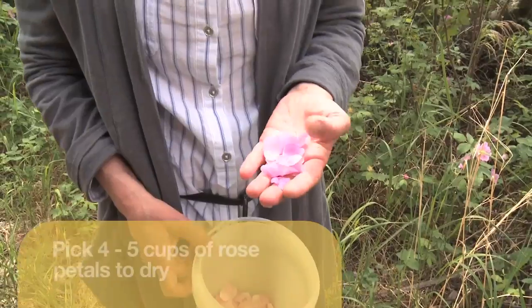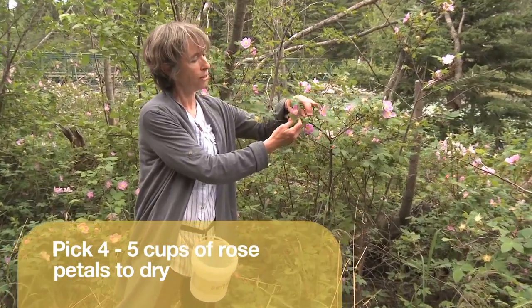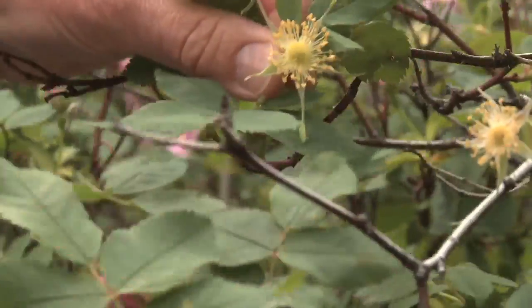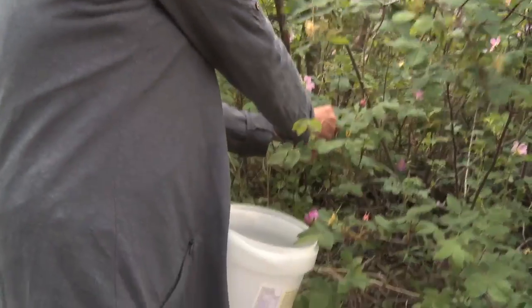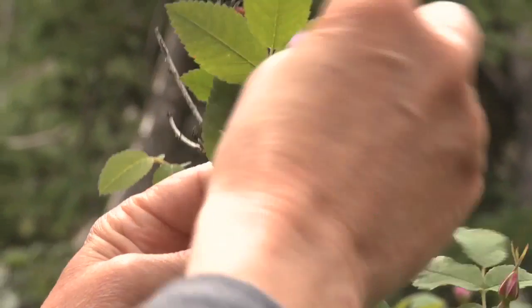There's a way to pick the petals, very important. You grasp the whole flower by the stem and bunch your fingers and pull so that you leave the stamen and the pistils behind, which means that number one, there will be a rose hip in the fall, and number two, the bees can continue to pollinate. Don't ever pick all of the roses from one bush. Leave a few roses on the bush behind so that the bees have a landing spot.